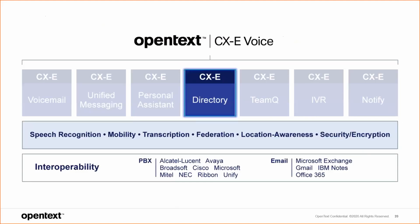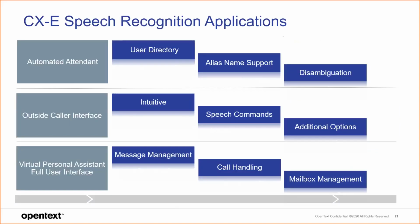Now, one of the recent announcements by Nuance is that their speech attendants are being discontinued. Speech directories, being able to call in and easily and quickly navigate through the system using speech, has been a big deal. We've seen a lot of activity over the last year or so around directory applications. Now, one thing about our speech recognition is that it goes beyond just a directory application.